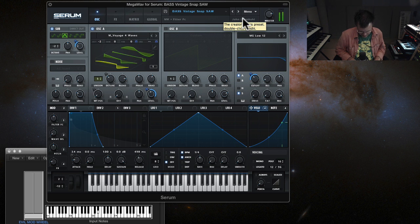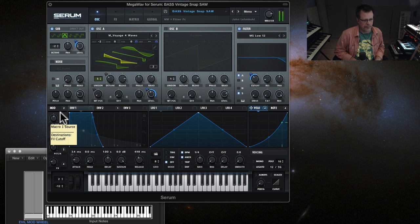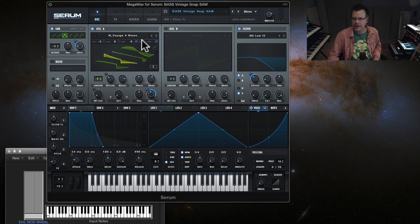Vintage saw snap. This is attempts of doing analog, kind of, you know, the... which I think it does quite well. And you can kind of guess what I sampled for these 4 classic waveforms, something that likes to do voyages. Sounds so great.